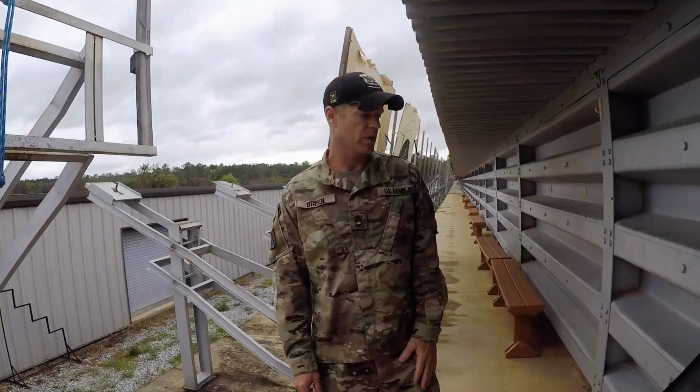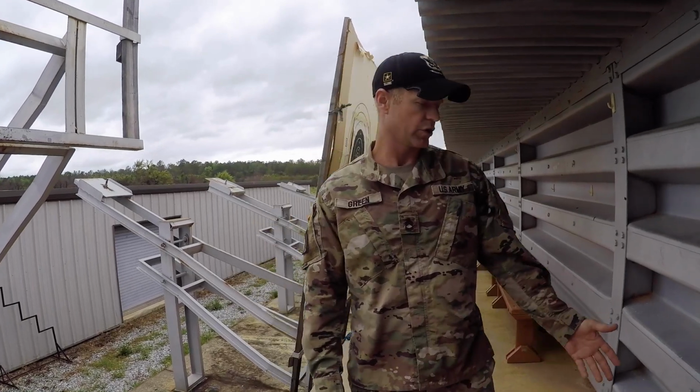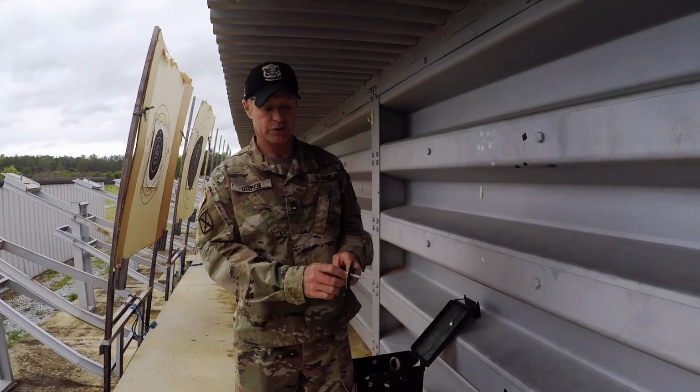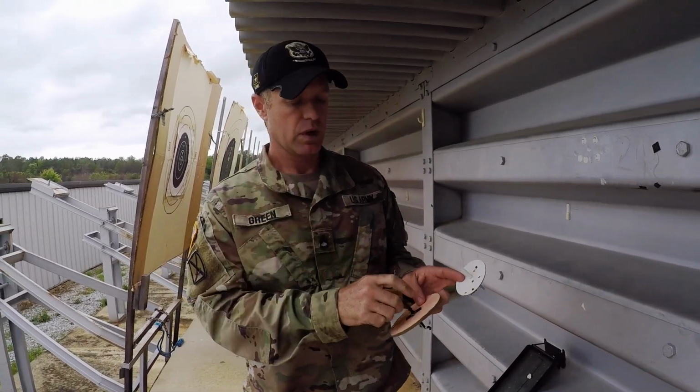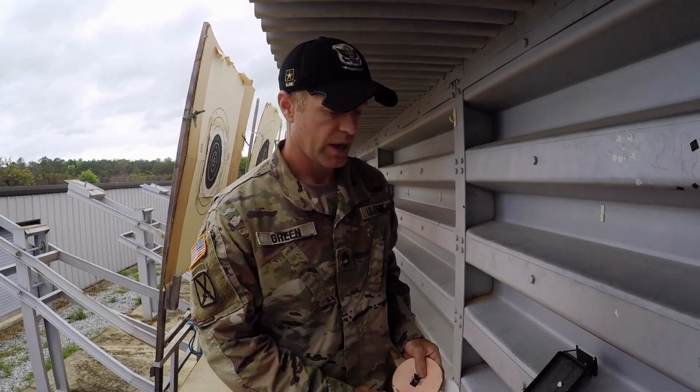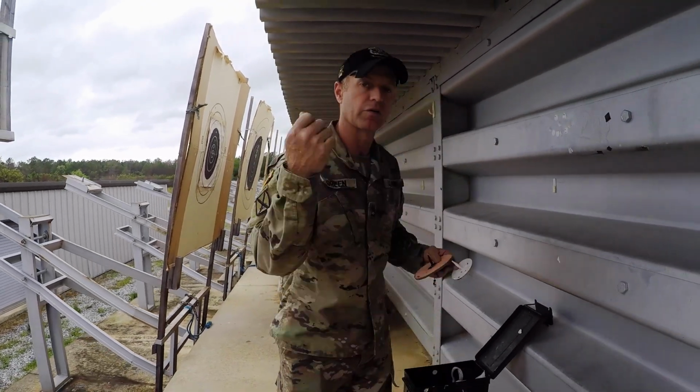All right, now we're up on the catwalk here in the pits. We're going to show you our supplies that we actually use. We'll use a 5-inch and 3-inch shot spotters to actually put in the bullet hole. Once the bullet hole appears in the target, we'll use the 5-inch shot spotter to mark the value of the target, and then we use our black and white pasters to cover up the bullet holes.